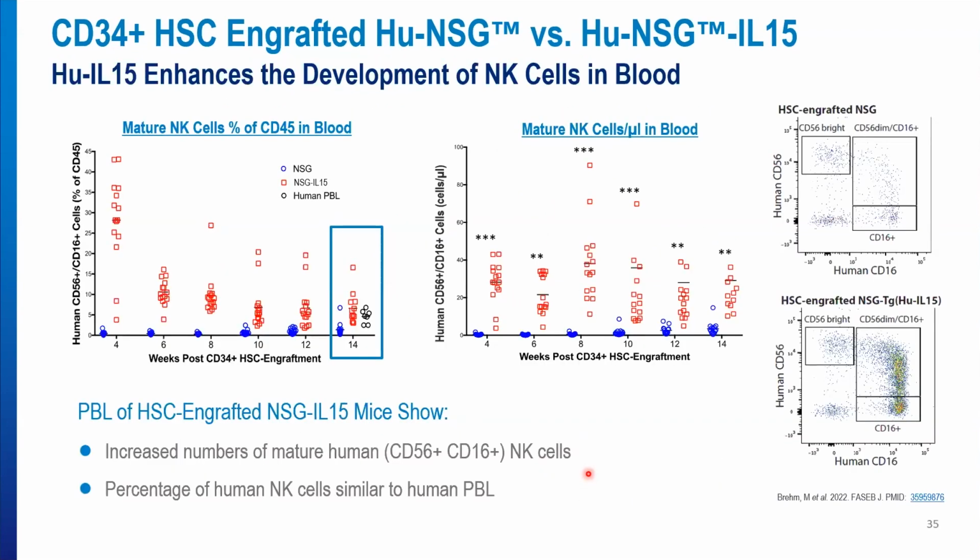So what about the NK cells? The NK cells emerge very, very quickly in terms of frequency, and their frequency drops down because some of these other cell populations are expanding. But by the time you get out to 12 to 14 weeks, if you compare them to the frequency of NK cells in human peripheral blood, they're very, very similar, and they're higher than what you would see in the regular NSG mouse. This is answering the question, well, what about cell numbers in terms of cells per microliter in the peripheral blood? The cells per microliter are actually pretty stable over the course of engraftment.